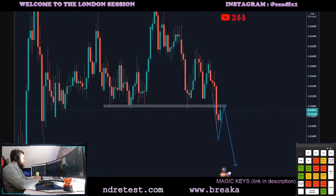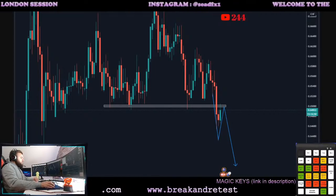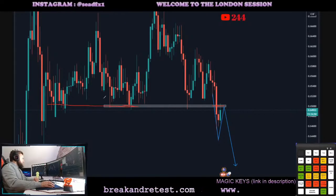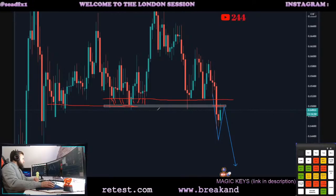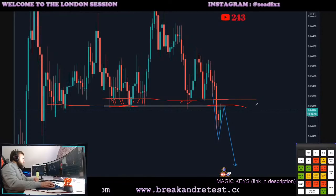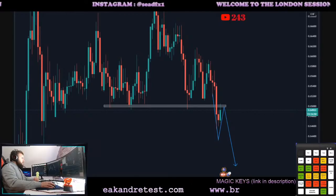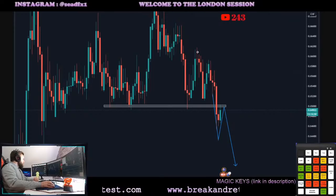Look for a zone to break to continue to the downside, because where would your stop be if you would take a trade here? Like, we have candles here rejecting, but you have also some more candles rejecting, that this zone is just higher. So are you going to wait for a retest of this zone or this zone? Or how are you going to take the retest here, where the stop's going to be? There are a lot of things to consider before taking a daily break and retest.